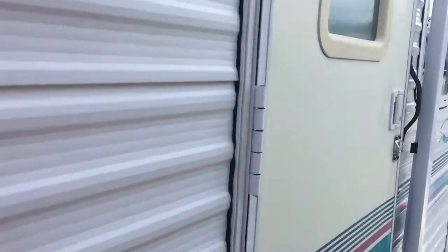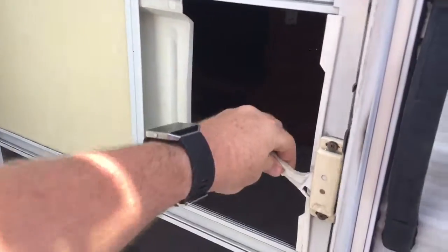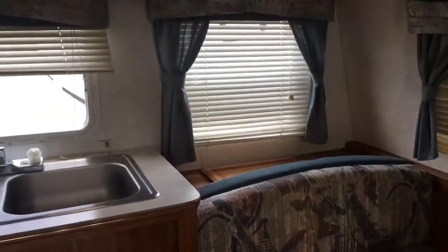I'm gonna get you inside real quick. All in all, inside though, decent shape, especially for the age. Like I said, again, I don't see any visible signs of water damage or a musty smell.